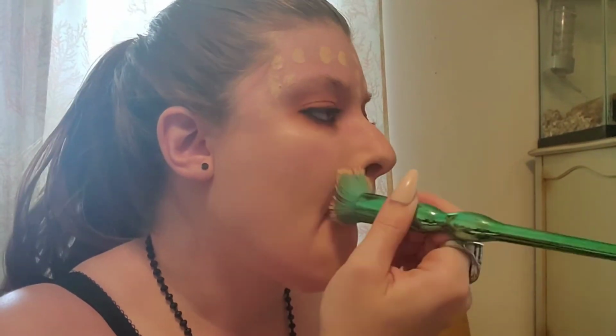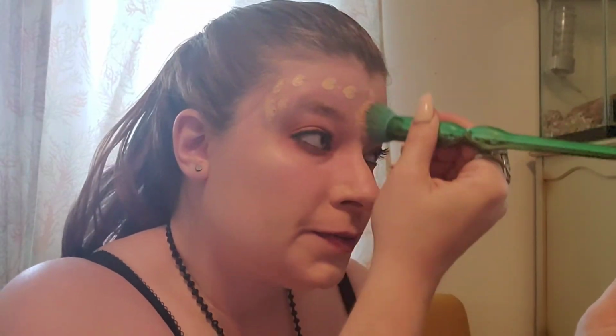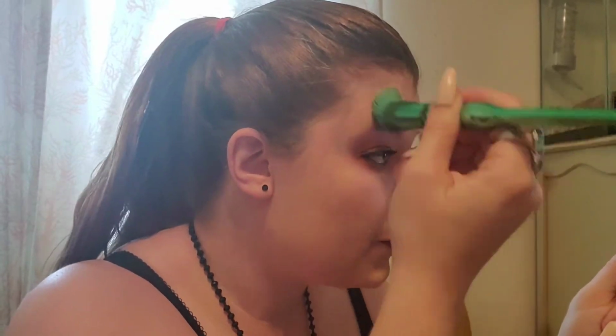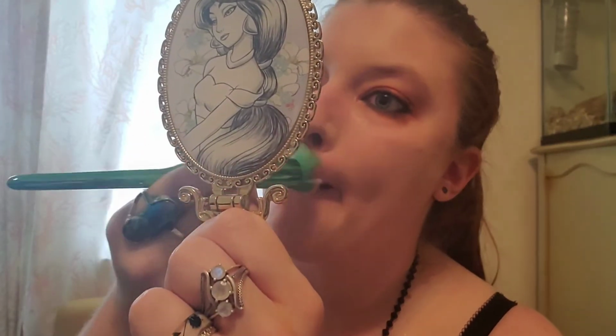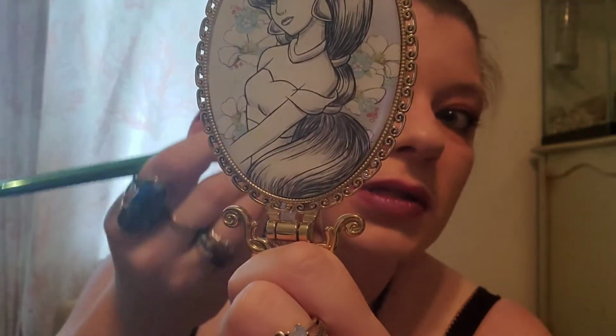And normally I do my foundation first and then I do everything else, but that's okay. Okay, hold on. I need to turn this way. I need some light over on this end. Okay, not too bad. I will have to say it's definitely going to be an experiment.